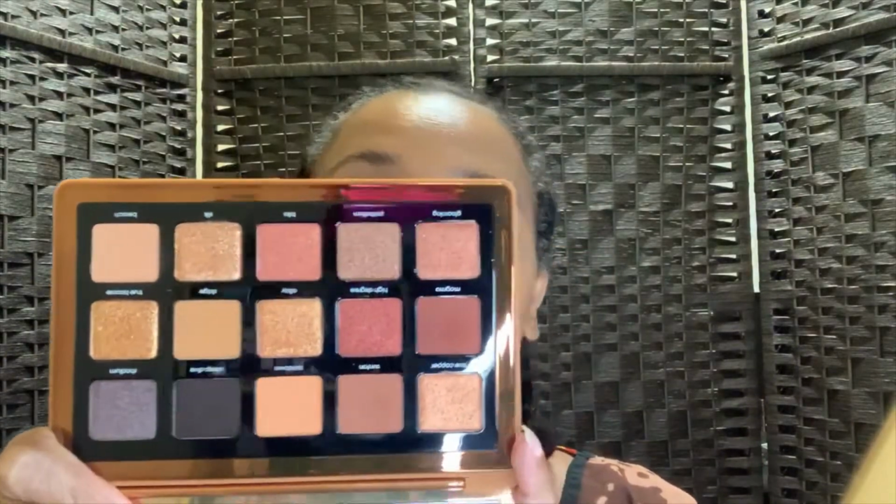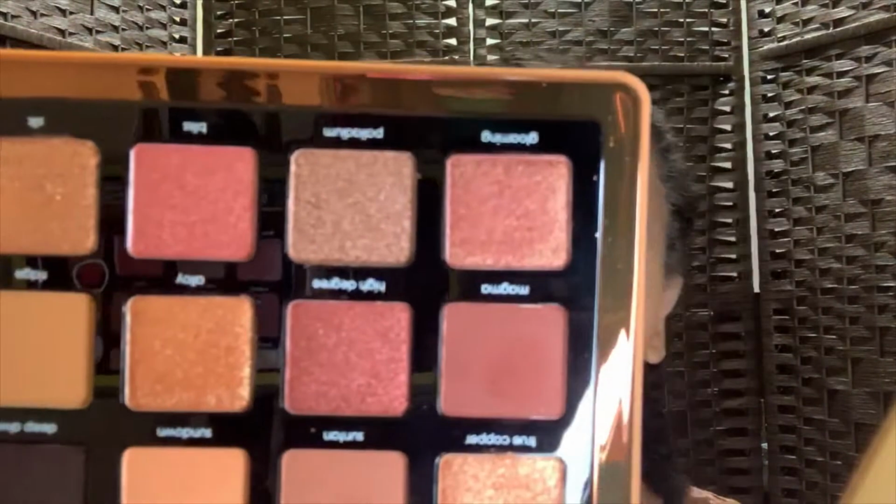Y'all, this is my most expensive Natasha Denona palette. I've only purchased the little $25 palettes before. I've never purchased a $129 palette before, and I still haven't. This is the $65 palette, the bronze palette. I'll show you what the shades look like. They're absolutely gorgeous.